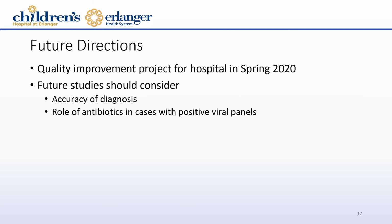For the next step of this project, the data collected will be used to formulate a quality improvement project for the hospital this spring. Future studies should consider the accuracy of diagnosis and the role of antibiotics in cases where the patient had a positive viral panel.